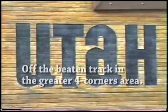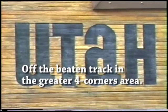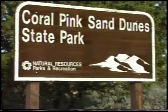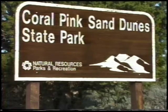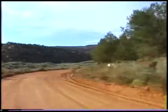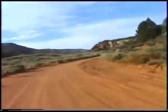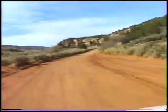We saw an interesting sounding name on the Utah map, Coral Pink Sand Dunes State Park. It was kind of off the beaten track. We had to drive on an unimproved road to get there, but we decided we're in the neighborhood, we're going to see it.